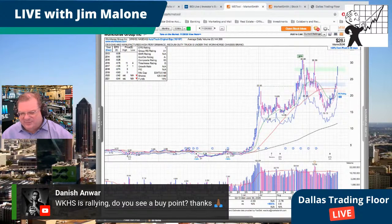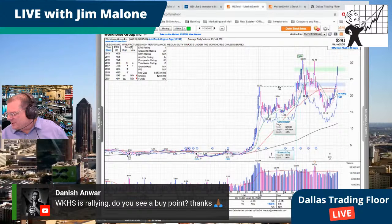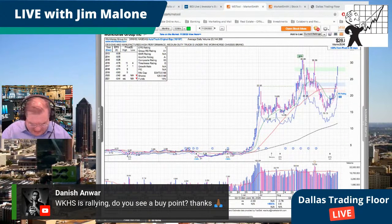So for Workhorse, the actual proper buy point, and I should say proper buy point on the consolidation base, first stage, is WKHS buy point is equal to 22.90 on first stage consolidation. So let me put that out there for everyone.